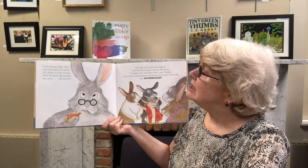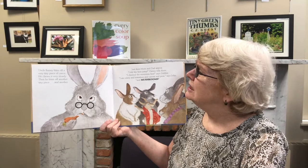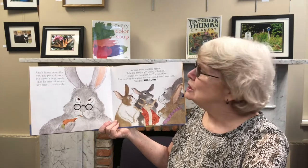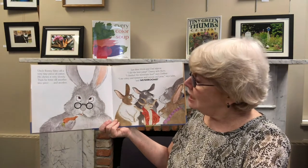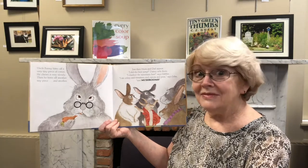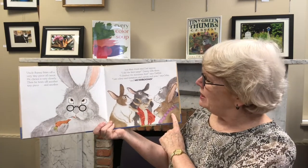Uncle Bunny bites off a very tiny piece of carrot. He chews it very slowly. And then he bites off another tiny piece. And another. And just then, Mom and Dad appear.